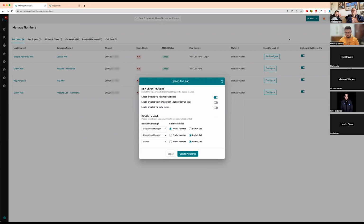REsimpli goes in? Maybe a better option is to just wait 2 minutes and have everything done in the system so we can get that call forwarding done and all that stuff. Yeah, I mean, we'll look into it in a future update where you will be able to answer it within the system.